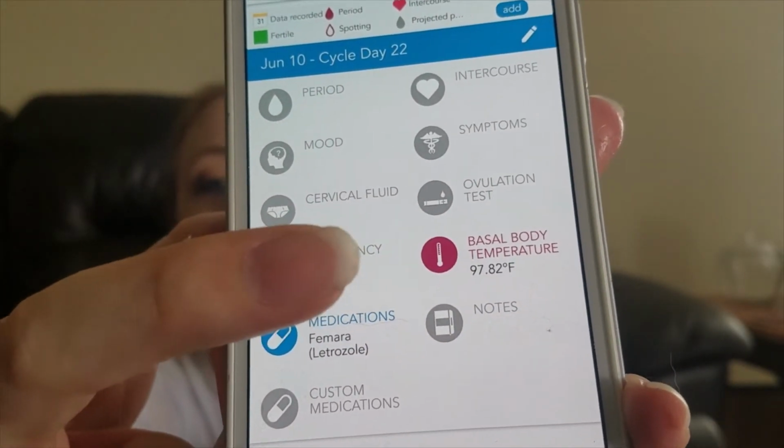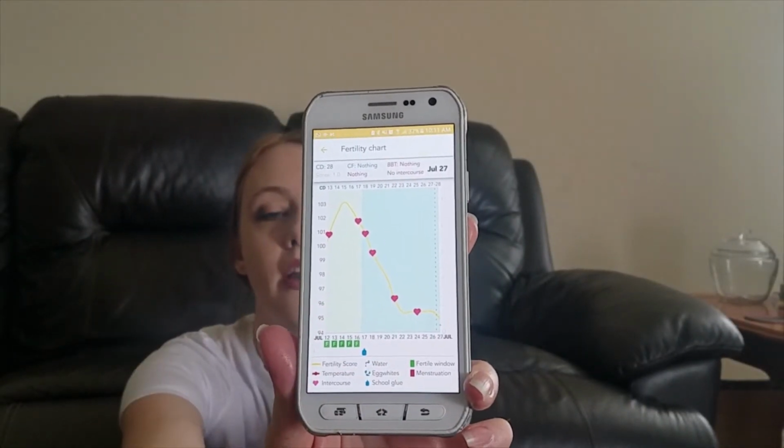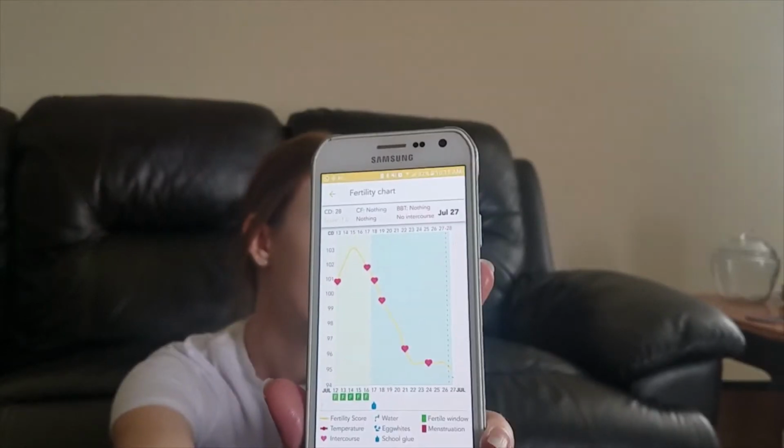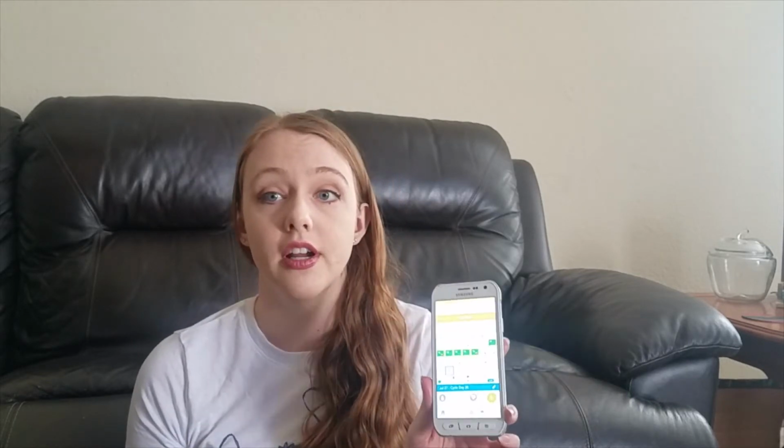I do my temperature on this one sometimes, but I do not like it for the temperature. And the reason why is because the chart for temperature is just so small that you have to try to zoom in, zoom out, and are you done scratching? Thank you. You have to zoom in, zoom out, and it's just not user friendly. It just frustrates me. So instead, I specifically just use this one for the calendar and tracking appointments and things like that.